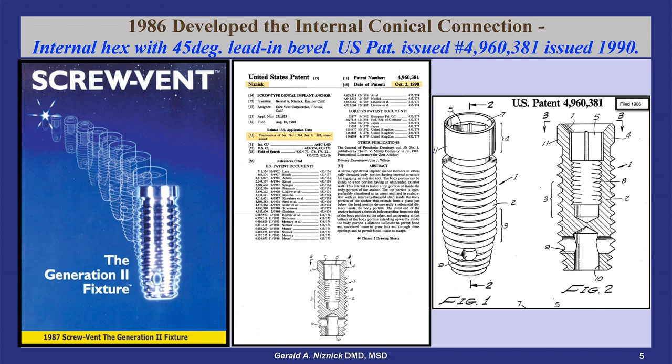The lead-in bevel, regardless of its angle, provides lateral stability that contributes to fixation screw stability and allows for the design of narrow implants. Since all conical connections, whether 45 degrees or 84 degrees, primarily only make contact at the opening of the internal socket, all the longer bevels do is thin the walls of the implant. The screw vent patent expired in 2007, 17 years after it was issued and 20 years after the patent was filed.